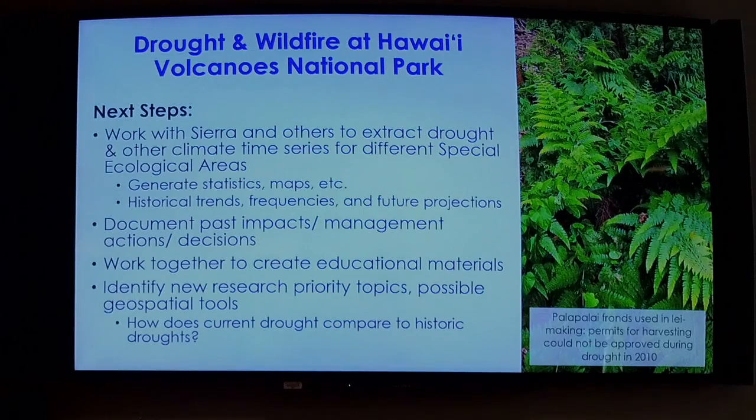One of the most interesting ones she told me about when I was there last, these polypoli fronds that are used in lei making, they weren't able to issue any permits to collect these during the last drought. So it's sort of a cultural impact that is happening because of drought that, again, hasn't been written down or documented anywhere. And working together to create more educational materials and identify new research priority areas.